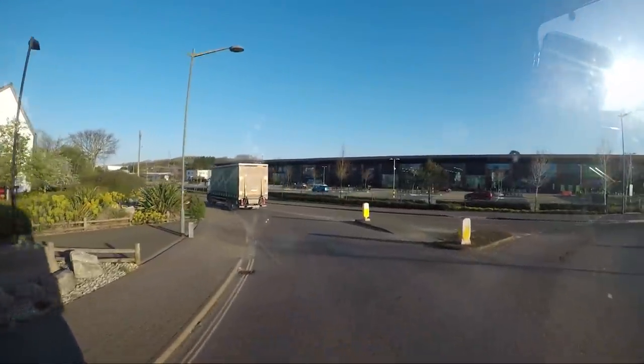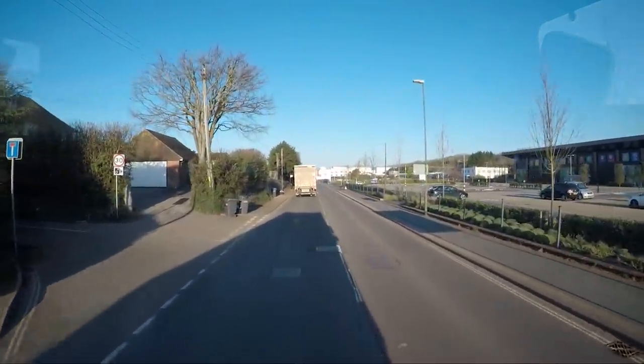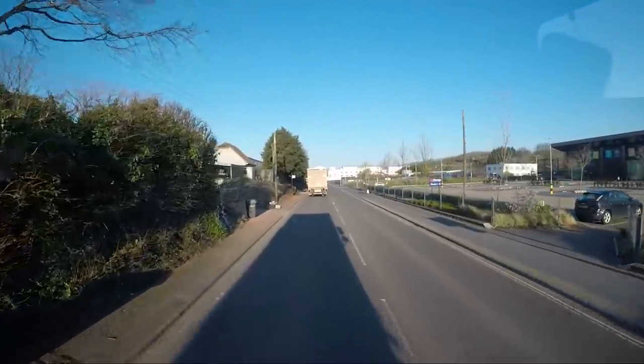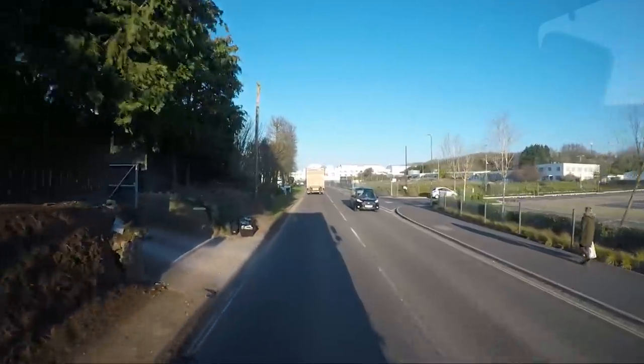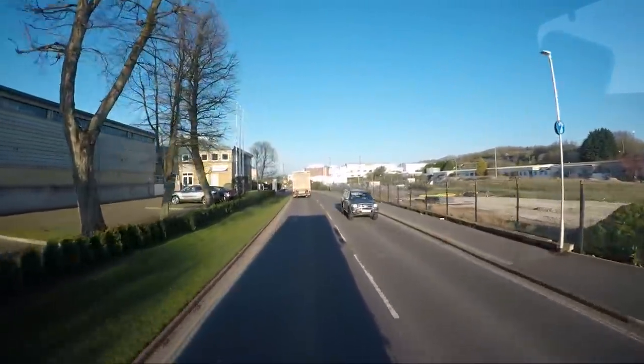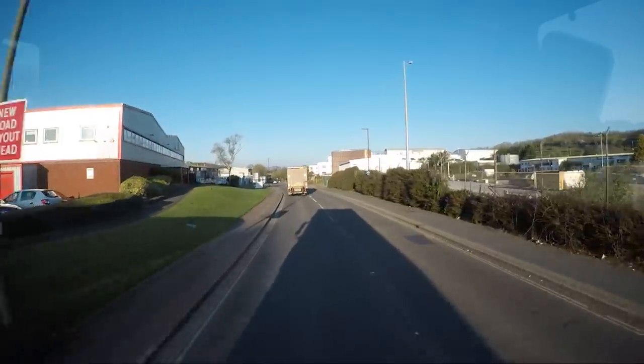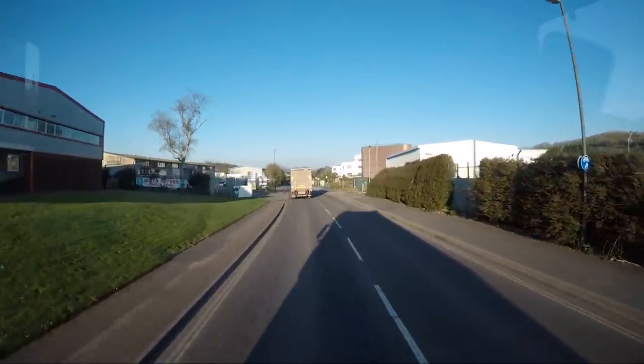South Devon College. Oh, that's the range. Maybe I'll deliver there one day. Who knows? Right, we want to go down here. The sat-nav was taking me to the right place, but it was telling me to take a right over there. Not quite right. I think it's caught up with itself now. We're going down here.